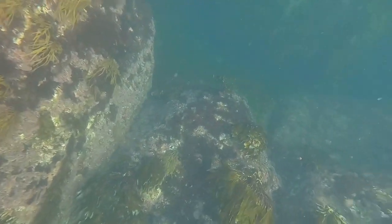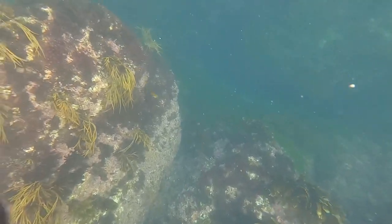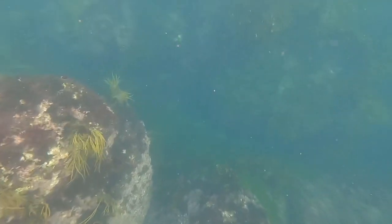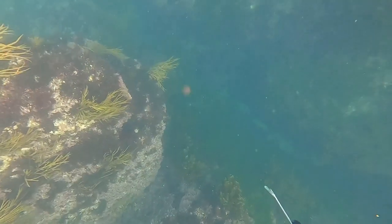So I have a good look around and then move on. Again, some more really likely looking country. Nice big boulders, big cracks, big holes. It's looking promising. Don't muck around and head down for a look.